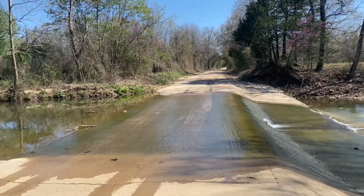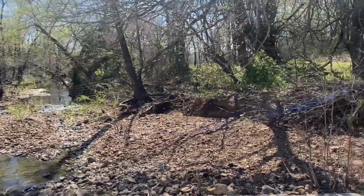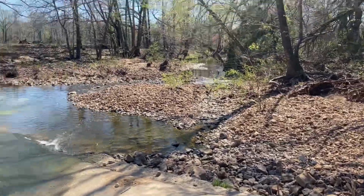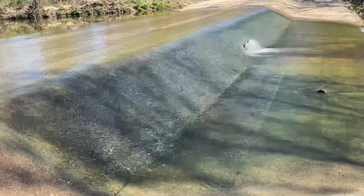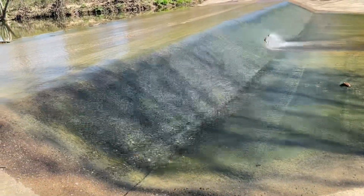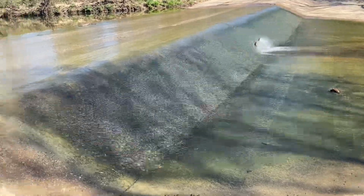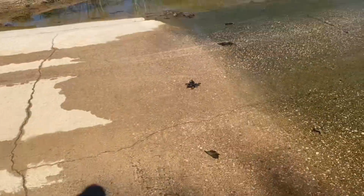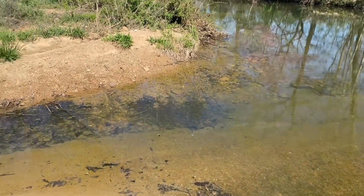Now this here is north. It's the same creek, but it's a little further north. And this was a low water bridge with a little waterfall running over it. And I thought that was really pretty, the water coming down off of it. And on the back side of it over here, it's a little deeper. And I'll walk over there in just a second. Here we go. Walk across, and on this side over here is a deeper hole.